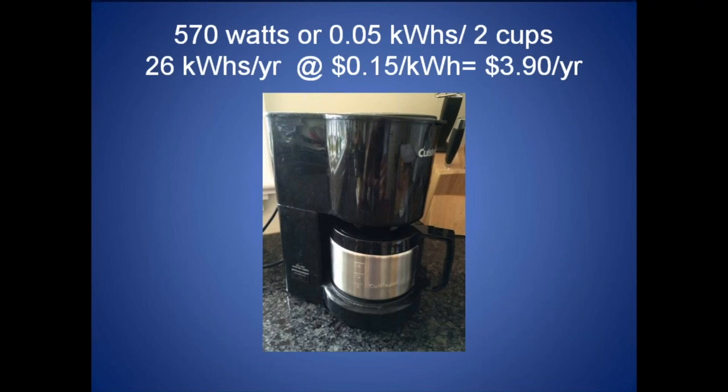How do you figure that out? Well, 570 watts, it runs for about 5 minutes, so it'd be 570 watts times 5 minutes divided by 60 minutes, which gives you 0.05 kilowatt hours for a 2-cup portion. So annually, that is $3.90, at 10 cups a week.